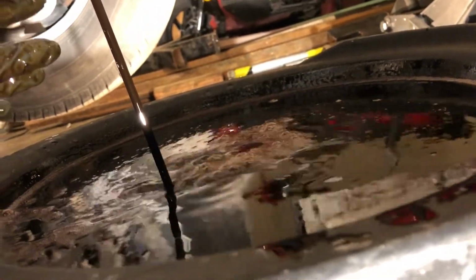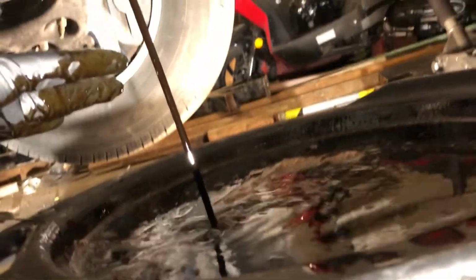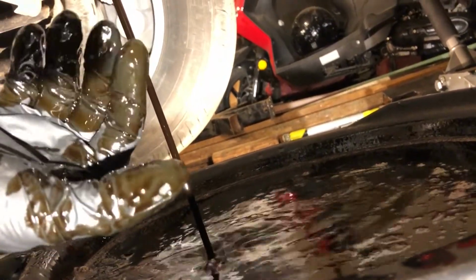Okay, I almost had a disaster there. I forgot to open the drain hole in this oil pan, and 7 quarts of oil was about to spill all over my floor. So I reached in there quick and got it. But it does give us a chance to look at the oil, which is still very hot, but it doesn't look terrible. Actually looks pretty good.